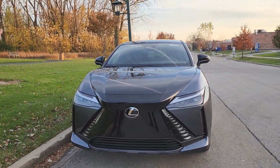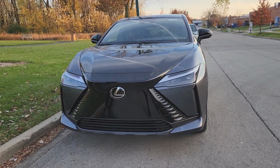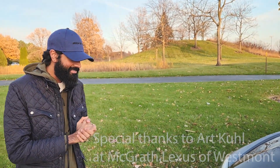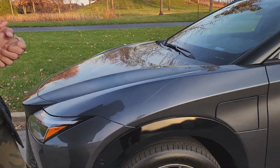Welcome back to the channel, and this is the all-new Lexus RZ. This is the all-wheel drive trim, the luxury one specifically. This one comes out to about $68,000, which is of course expensive, but you're getting so much quality Lexus luxury. It is just an amazing car, the first all-electric car that you could buy from Lexus.